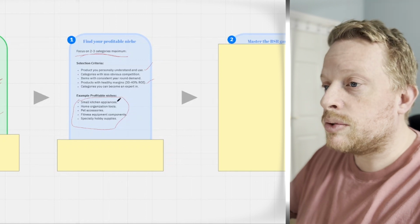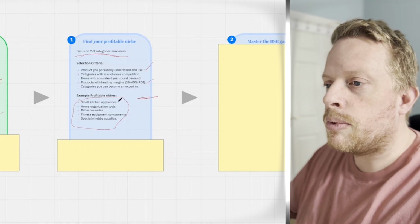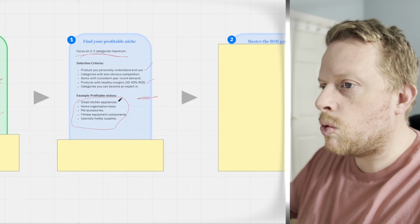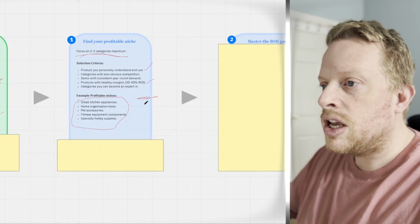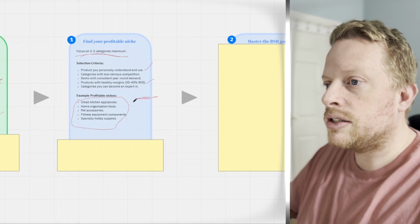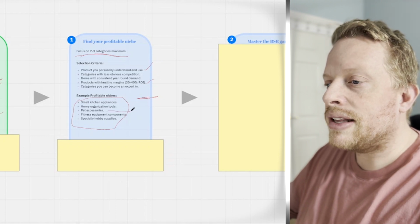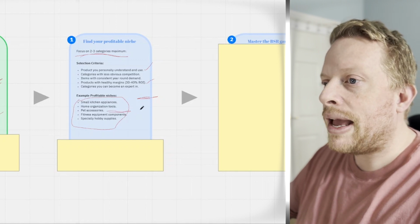What you will notice with these is these are not just the headline category. So for example, home and kitchen on Amazon would be that category. What you want to do is you want to go deeper. So not just home and kitchen, but in this instance, small kitchen supplies. There is a pets category on Amazon. Well, we're not looking at pet food, pet supplements. We're going to look at pet accessories.